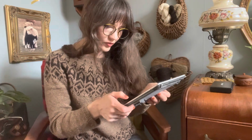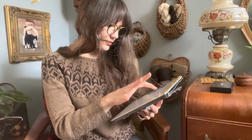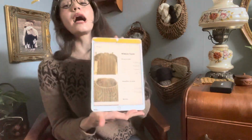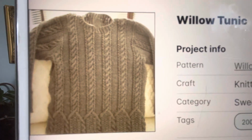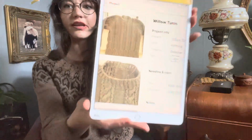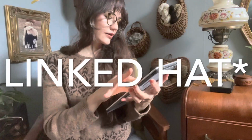But there were a couple other patterns that I had favorited that I think are really cute. This one is called the Willow Tunic, and I don't know what drove me to save this in my library, but it looks like I saved a person's project page. But you know me, I am a sucker for traveling cables, and I just loved the way those cables came together at the bottom for the hem. I thought that was lovely. It reminds me of the linked bra pattern, actually. So the Willow Tunic, I think that is pretty.